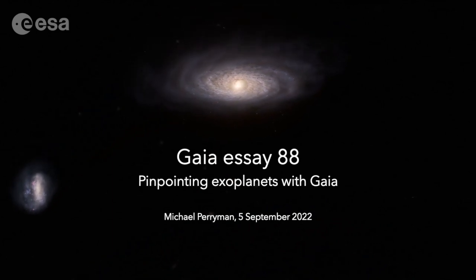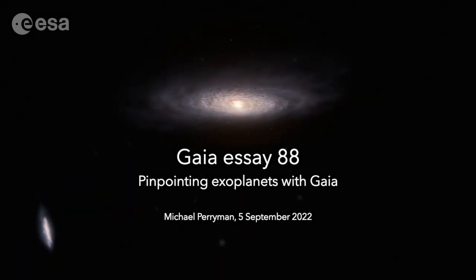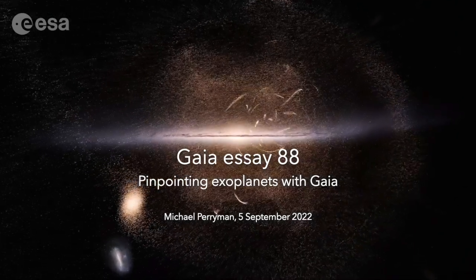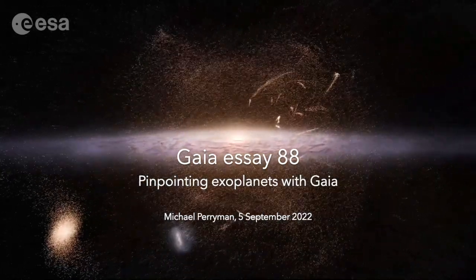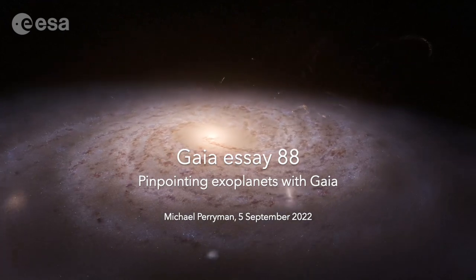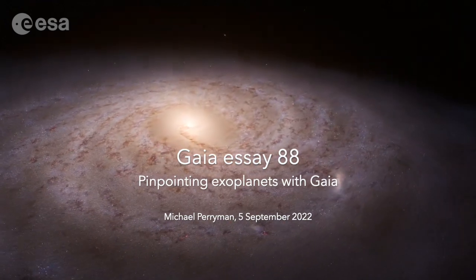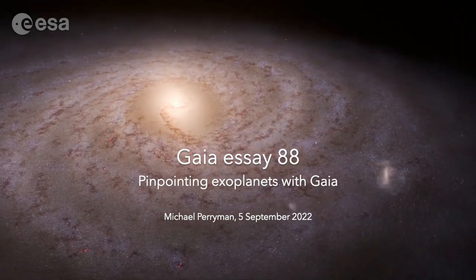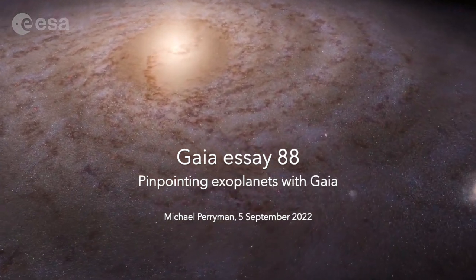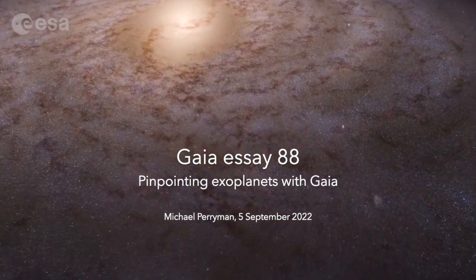Just seeing a star dim periodically isn't proof of a planet. There are imposters, false positives. Well, what kind of thing? Well, you could have a binary star system where one star just grazes the edge of the other, causing a small dip. Or maybe there's an eclipsing binary star pair way off in the background, but its light blends with your target star, and that combined light dips. Looks like a transit, but isn't.